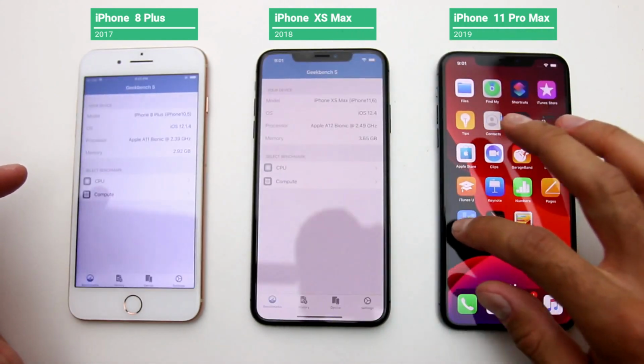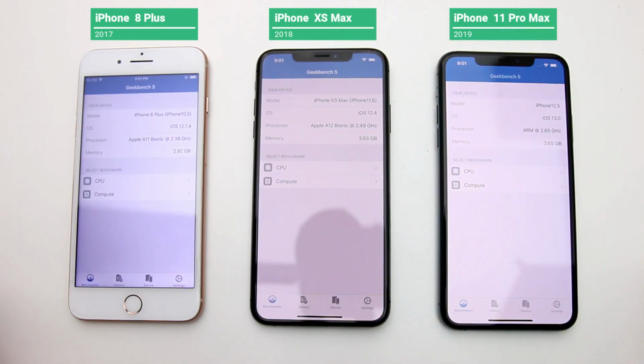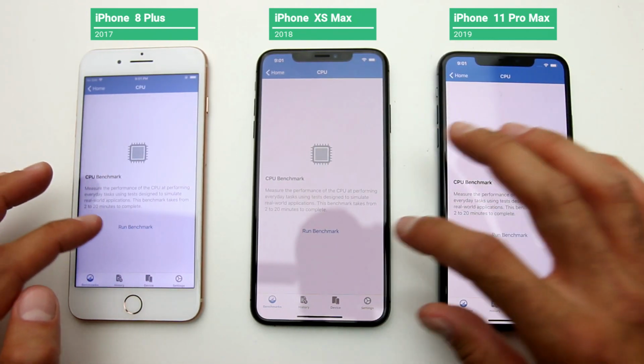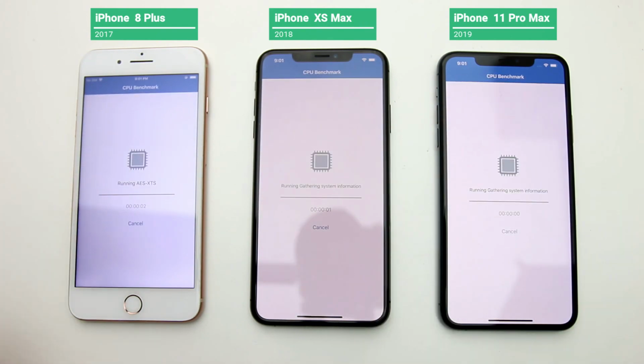First and foremost, we're going to start with Geekbench 5. We're going to test the CPU and see how it performs with this app here, which is pretty powerful. Unfortunately, in the 5th release, they removed the battery drain test that I really like because I think it was very indicative of the battery capacity and how it performs. So we're going to go ahead and start with the CPU test first, and we'll see how these compare side by side.